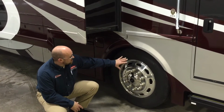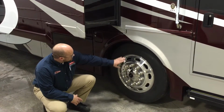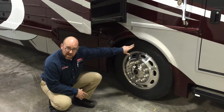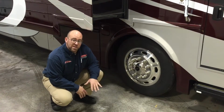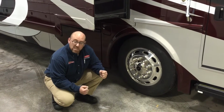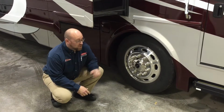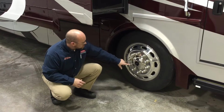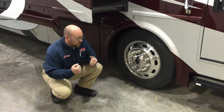I'd also like to talk a little bit about the front tire and the front suspension here. This is a 22.5 inch alloy rim with 275 tires, which are going to give you a better ride. Also, with the independent front suspension, it's going to eliminate the bump steer. We also have a 55-degree wheel cut, which allows you to make very sharp turns for such a large vehicle. Also, we're on a Freightliner chassis, which is an industry best. It's going to help with the bump steer.